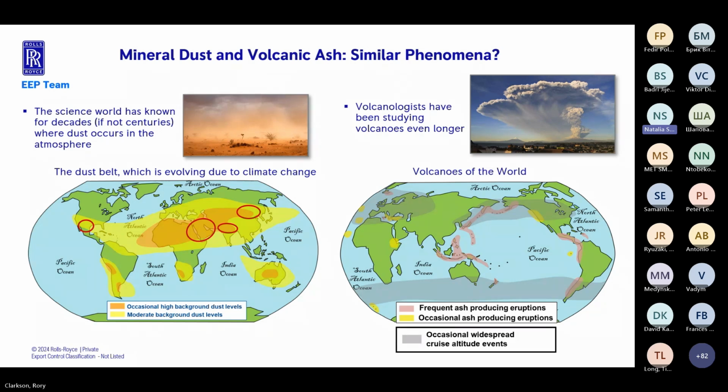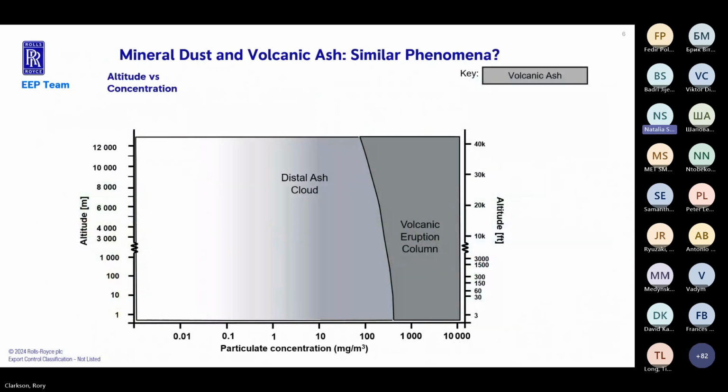So why are engines in mineral dust not doing what BA9 did in 1982 or the KLM 867 did in 89 from Mount Redoubt? Now, I think this is the key difference. This chart that I produced some years ago, to try and illustrate it, along the x-axis is the concentration in milligrams per cubic meter, because that's a useful scale to use.